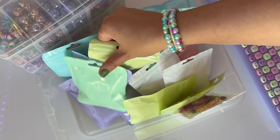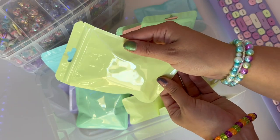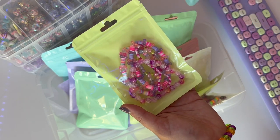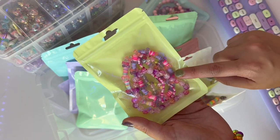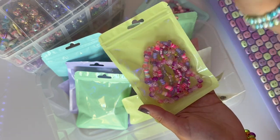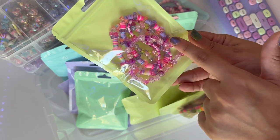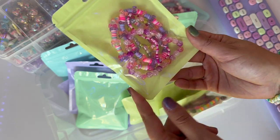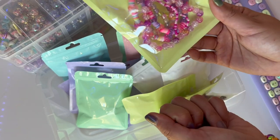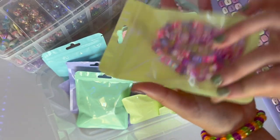whoever picked number 2. These are the bracelets that you will get. Oh my goodness, going on brand with the last one. We have purple and pink and some hair from my babies. I apologize. So we have pink, a tiny bracelet, and then the rest of them pretty big and colorful. I love these colors, purple, blue, pink, all together. They look amazing. So number 2, these are the ones that you will randomly get.